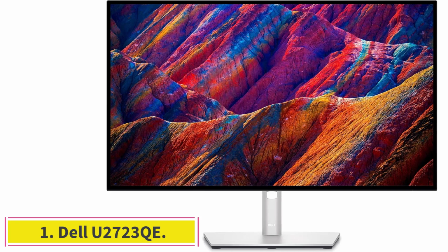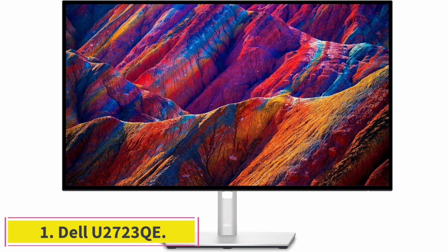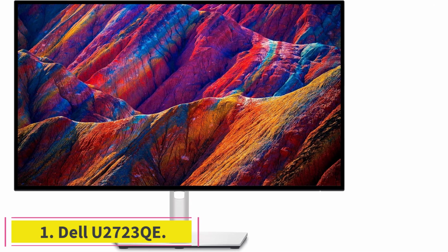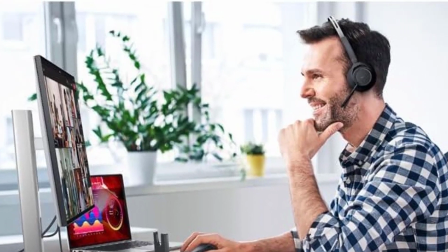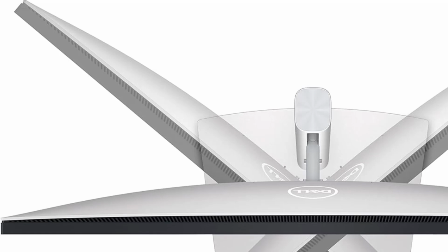Starting at number 1. Dell U2723QE. The best monitor for home office use that we've tested is the Dell U2723QE. It's an impressive office monitor with many features, so it's a great choice regardless of your work.